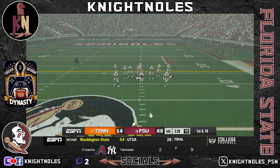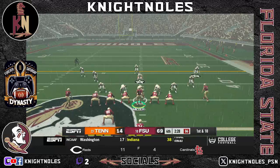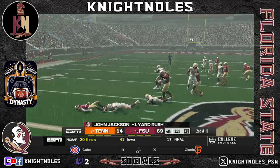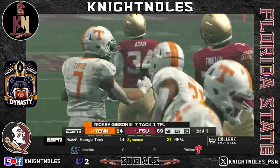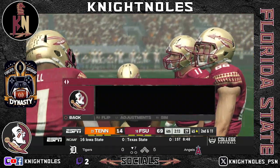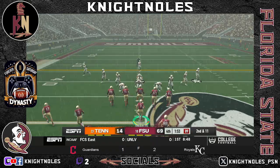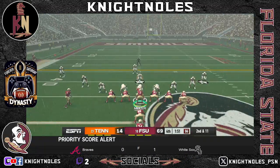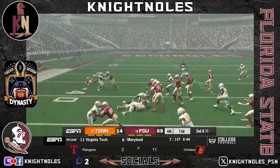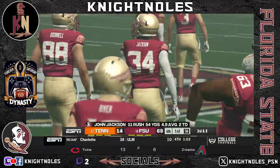Both teams are playing out the stretch here. You want to get experience for guys who normally don't get in the game and try to avoid injuries. Tackled for a loss. Nowhere to go for the halfback. That's a loss of 1 yard. That'll bring up second and 11. Ball on the 45. And he's tackled right around the 42-yard line. 3 yard gain by the running back. That'll bring up third and 8.